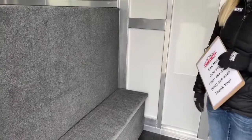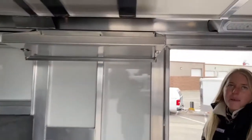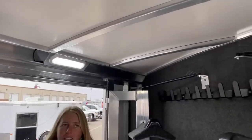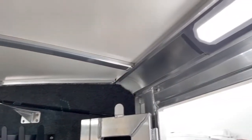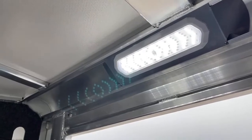Inside, you'll notice on each side we have Optibrite lights. So the nice thing about this is no matter which door you come in, you're going to have a little light switch on each side that controls both sides, so you don't have to worry about running all the way around the trailer to turn on or off the lights. Just a nice little handy feature there.